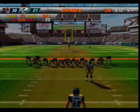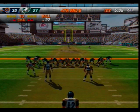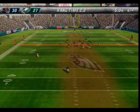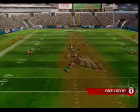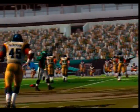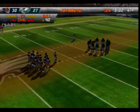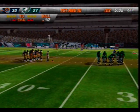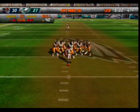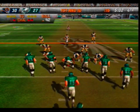Smith lines up deep for the punt return. He's waving for the fair catch. Fair catch made at the 42-yard line. First ball on their own 42. Ball on the 42-yard line.